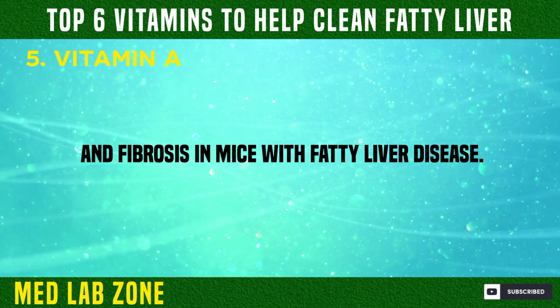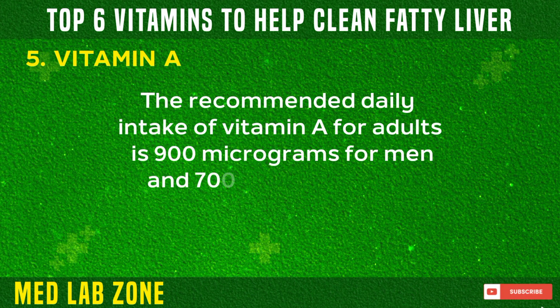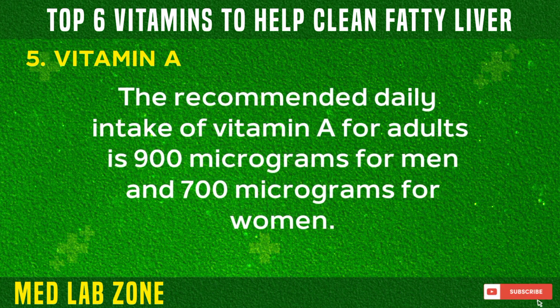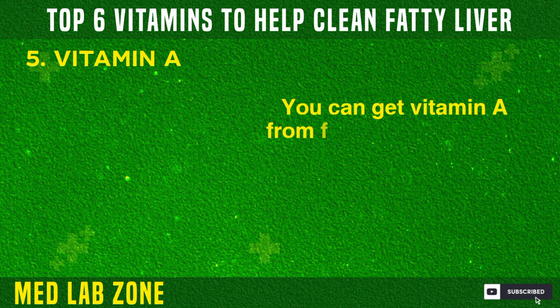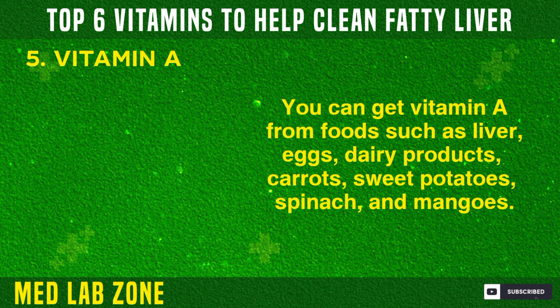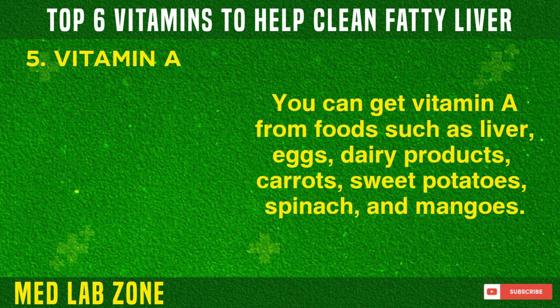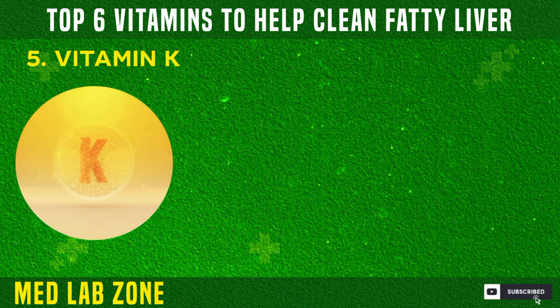with fatty liver disease. The recommended daily intake of vitamin A for adults is 900 micrograms for men and 700 micrograms for women. You can get vitamin A from foods such as liver, eggs, dairy products, carrots, sweet potatoes, spinach, and mangoes.